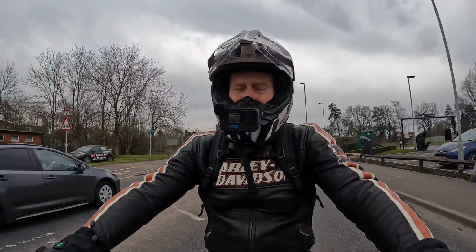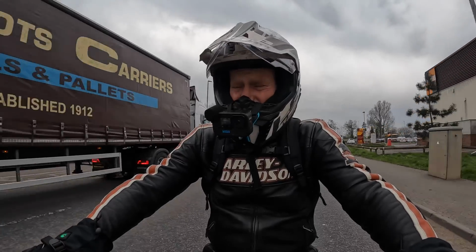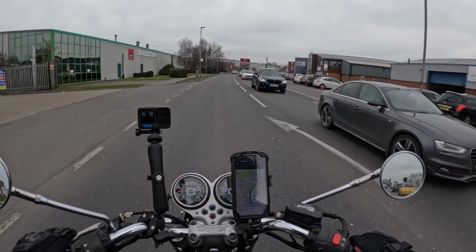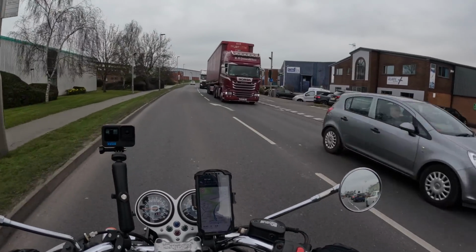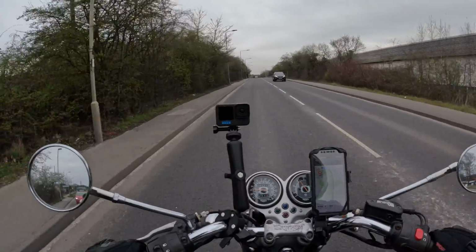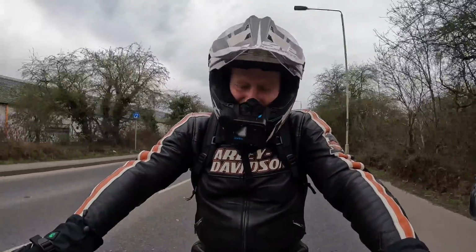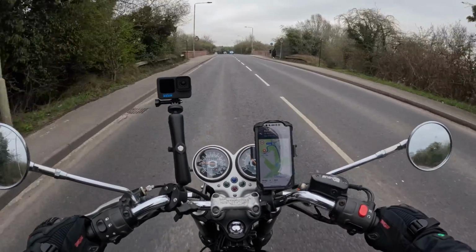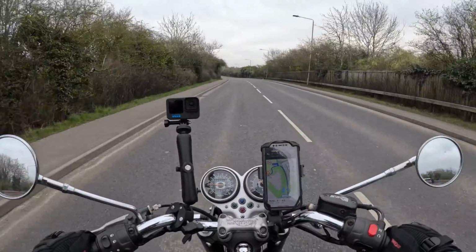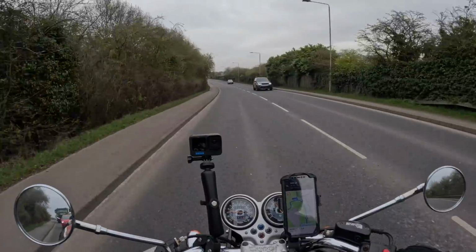So the sign said, "Welcome to Hinckley, home of Triumph." Of course, originally Meriden was the home of Triumph, but since its reincarnation, Hinckley has been where the factory has been. I'm so ready for something to eat, hot drink, get a bit warm. The factory is just on my left, so I'm almost there.